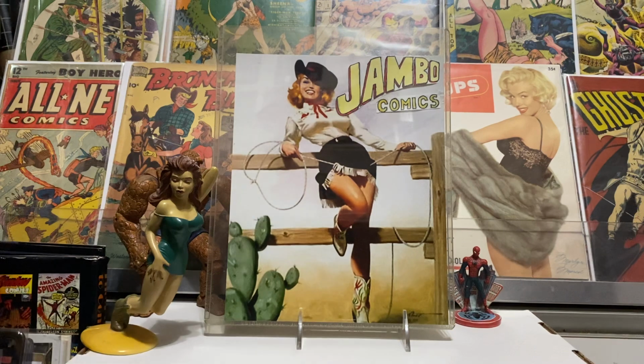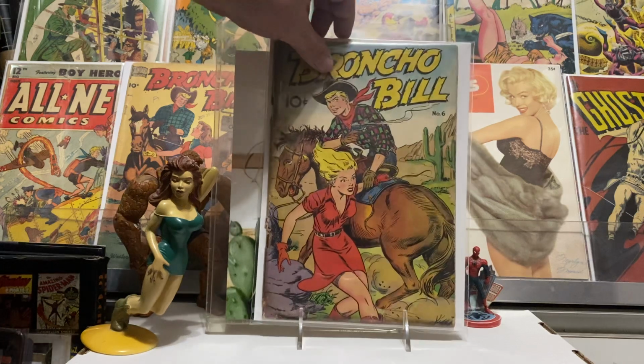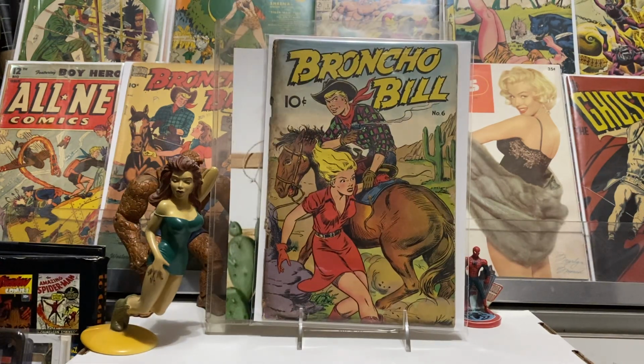Speaking of that, here's one from 1948. And it's number 6 of Bronco Bill. And it's a Ralph Mayo cover. Some of these have Alex Schomburg. This is not Ralph Mayo cover here. And yes, a great cover still.